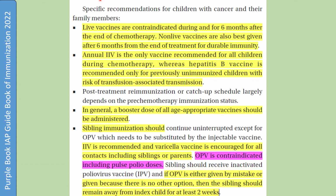Influenza vaccine is recommended and varicella vaccine is encouraged for all contacts, including siblings or parents. OPV is contraindicated, including pulse polio doses. Siblings should receive inactivated poliovirus vaccine, and if OPV is either given by mistake or given because there is no other option, then the sibling should remain away from the index child for at least 2 weeks.